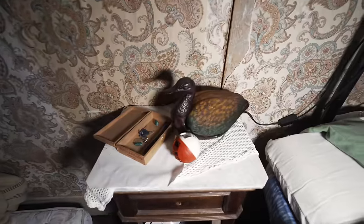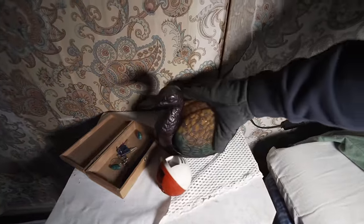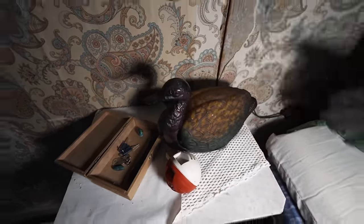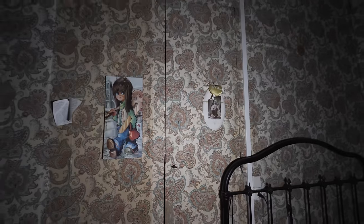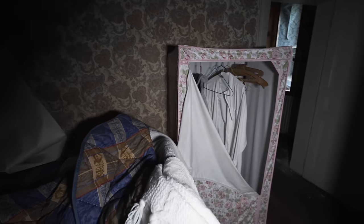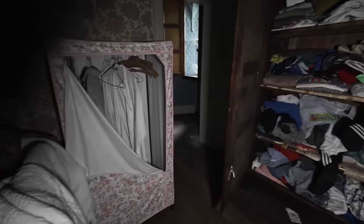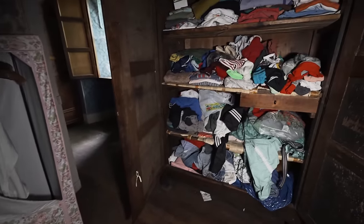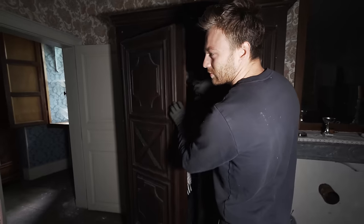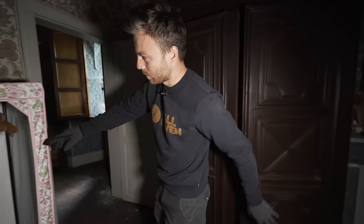Oh, sorry, I love this. The duck lamp. Yeah, it's a lamp inside. A lamp underneath there. And here you can see the door there. Seams of the door. There's a lot of clothing that has not been neatly folded inside of here. Just thrown inside of the cabinet. Wow. And a little extra one over here as well.